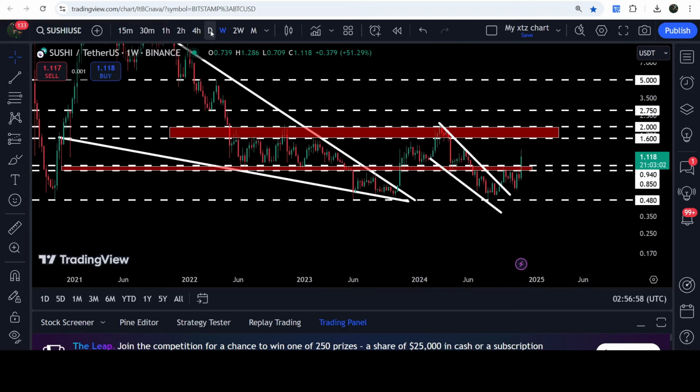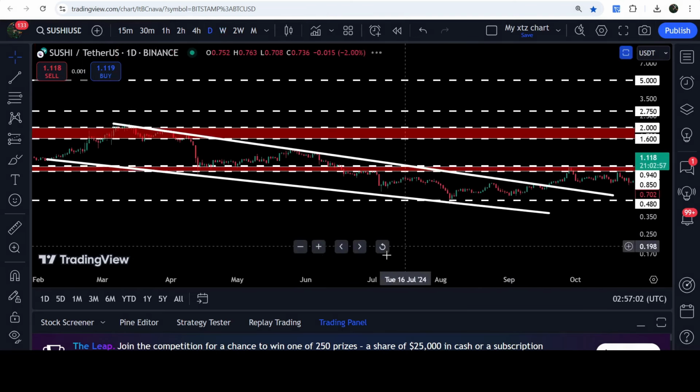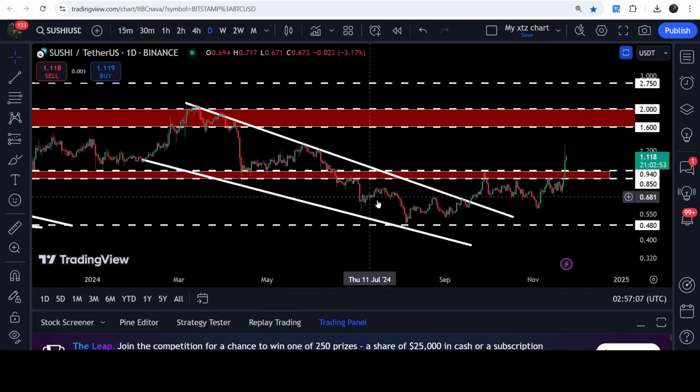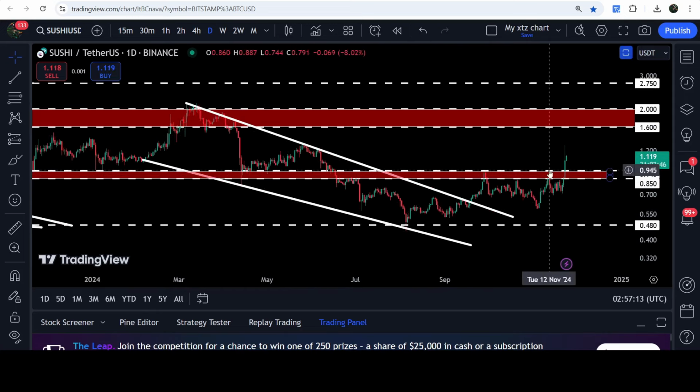And this is a weekly time frame chart. First of all, let's move to the daily one. And here you can see that for the past several weeks or months, the price line was moving inside this falling wedge pattern. And finally, after testing the support of the wedge and after testing this key support here at 48 cents, the price line geared up and broke out of the wedge.